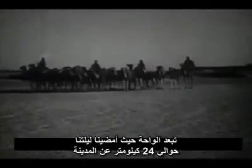From the oasis where we spent the night, it is about 15 miles to the city. With an early start, we can reach the city in time for the market, which is held each Saturday and Sunday.